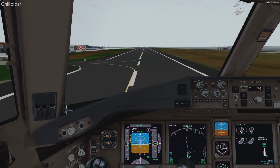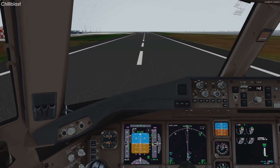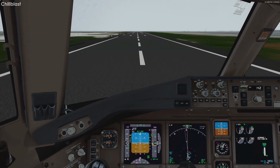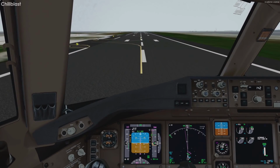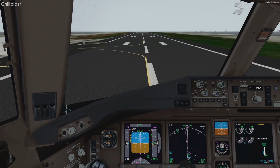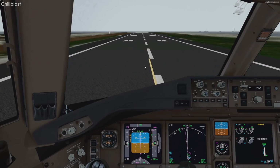Idle reverse. Maximum reverse, sorry. Nose down. There we go. Deceleration. Yeah, did idle a bit too late then. I mean, we did do a bit of a floater. And 60 knots. And manual braking. Forward reverse. Wonderful. What was the landing rate? That was very smooth. Minus 119. But it was a floater though, so.